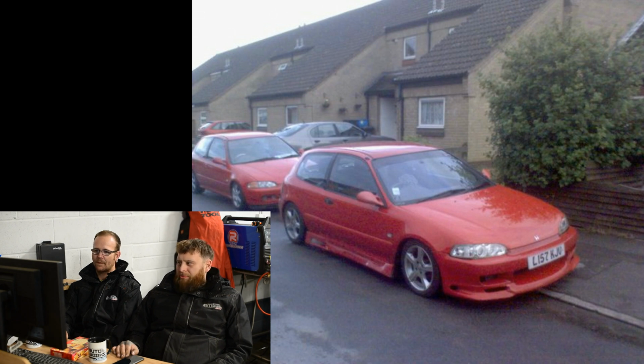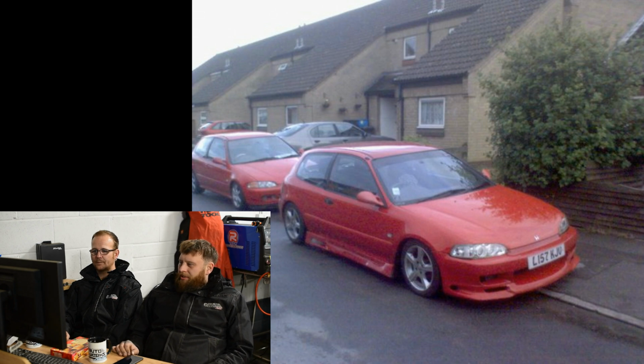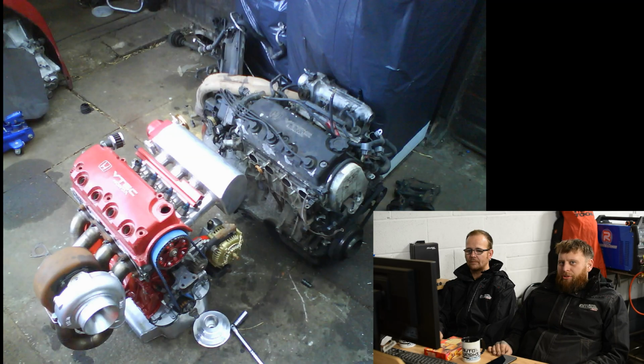I mean, this must be 2005, is it? I think it's slightly earlier, yeah. A while ago. Still, parts back then weren't that easy to find. But yeah, we pieced together a nice forged turbo engine.